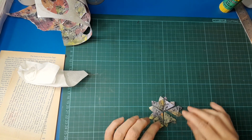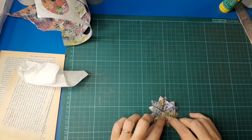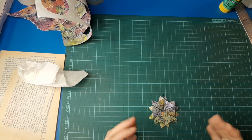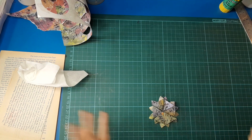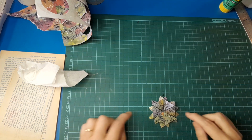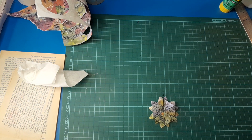And if you wanted to mass make these and have them as an embellishment for a journal pocket, journal card, tag, whatever, cover, then you can just cut another circle out and glue these onto that circle, and then it's not going to fall apart or go astray, or you're going to lose a petal or something, and just have a whole bunch made up ready to pop onto any project. So there we go, just a slight adjustment there, and they now sit together really nicely.